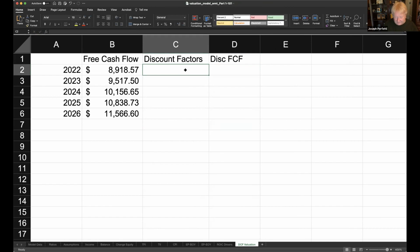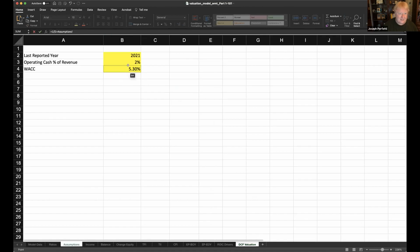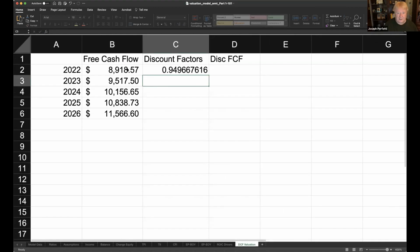So what is the discount factor? It equals 1 divided by (1 plus R) to the N. So 1 plus R, what is the R? It's the cost of capital. The cost of capital we're using is on the assumptions tab, and in this case, it is cell B4. So 1 divided by 1 plus Assumptions B4. Because it's on the assumptions tab, which is the WACC, it's always going to be cell B4. Put a $ in front of the B, and a $ in front of the 4.